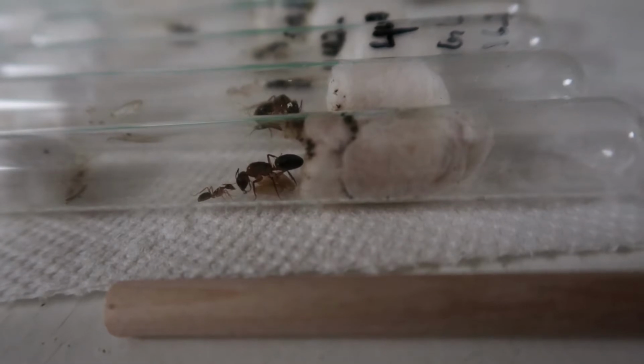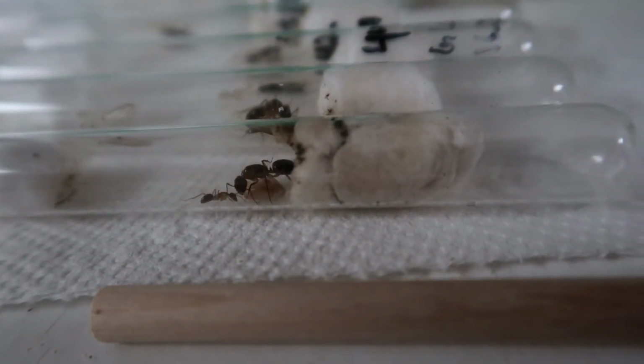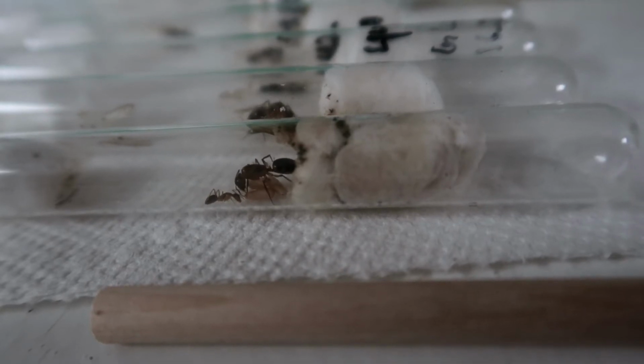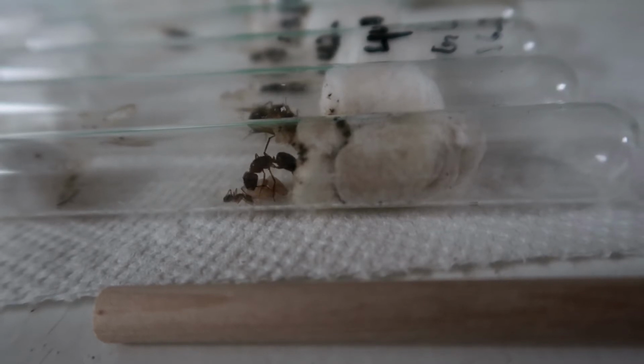These are very young colonies of carpenter ants, of queens that Greg has caught earlier this summer, and we have quite a lot of them. So we will probably use them for some comparative or long-term study with these ants.